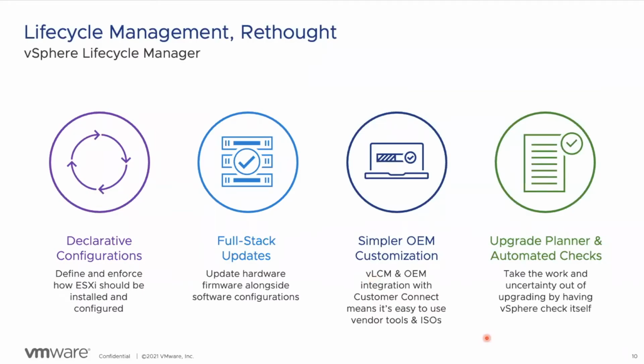So the venerable Update Manager has gone really far, but with vSphere 7, we needed more. So we created vSphere Lifecycle Manager, or what we call vLCM. And the first thing we wanted to do is we wanted declarative configurations, meaning that when we say an ESXi host should look a particular way, we mean it. Nothing extra, nothing missing. Hardware firmware is also really important for security and reliability reasons. We want a definition of a host to include hardware firmware versions. And when we patch, we want the firmware updated too.